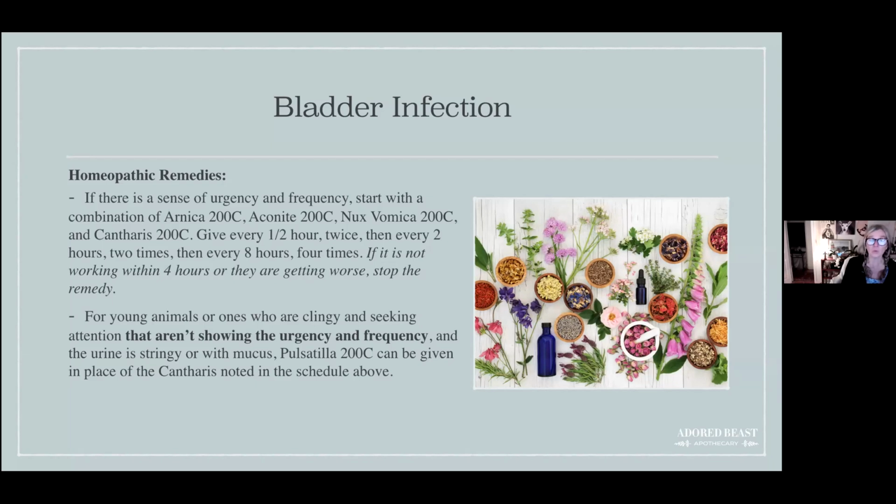For young animals or ones that are clingy and seeking attention, that aren't showing the urgency and the frequency, they're just going out a little more often, or maybe they've made some mistakes in the house, they've peed in the house or something like that, but they're young and you can actually see a string of mucus coming from their vulva when they pee or their penis when they pee, then what you can do is use the same remedies, but you replace cantharis with pulsatilla. And then you just do it exactly the same way. You just don't put cantharis in it. You put pulsatilla in it.